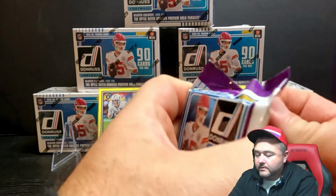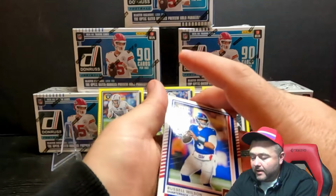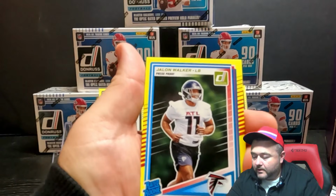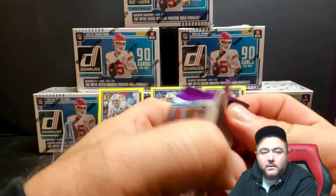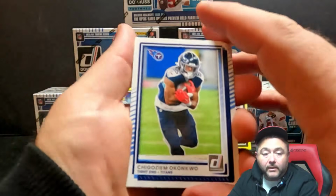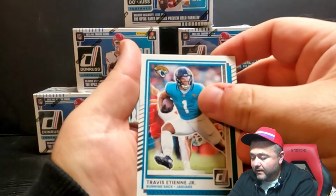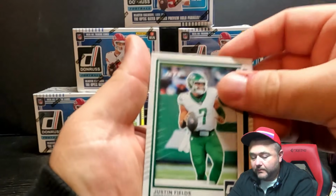All right. Trying to think what other Raiders we could possibly hit up there. Jacoby Myers on yellow press proof, possibly. Russell Wilson. Demario Douglas, Ty Felton, Jalen Walker, Malachi Corley. I'm telling you, I'm getting a lot of practice on this one, ladies and gentlemen. Chigozium Okonkwo. Think we're getting there, unless I'm just still totally butchering it. Travis Etienne Jr., Vinny Testaverde, Harold Fannin Jr., Justin Fields.